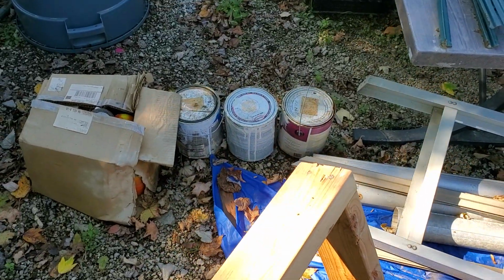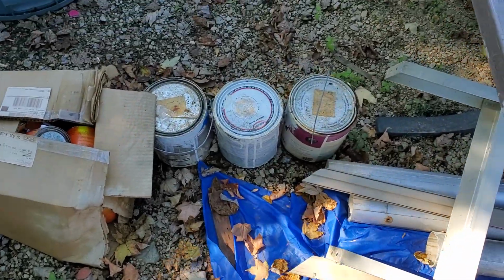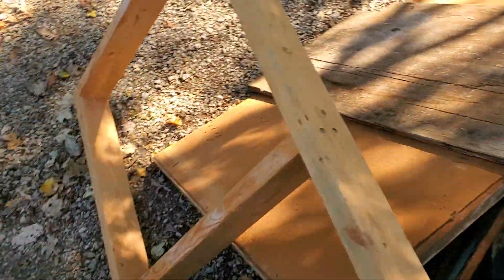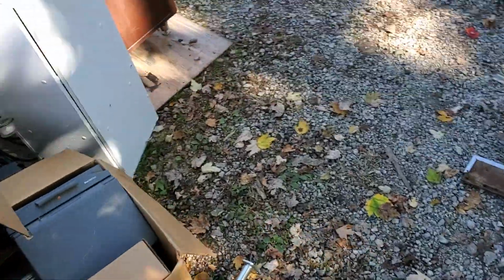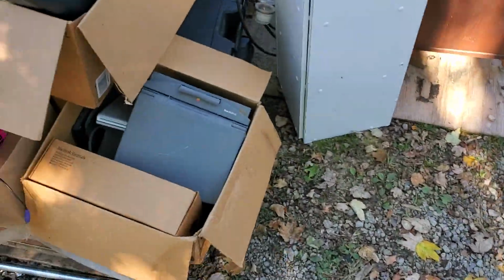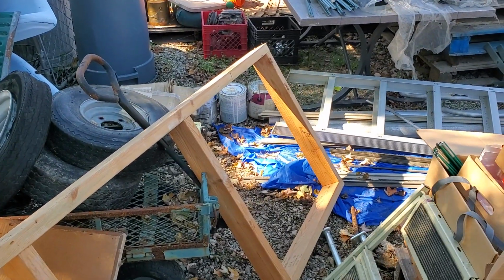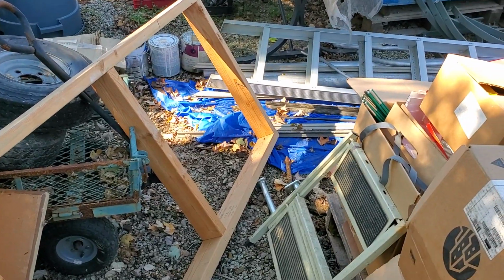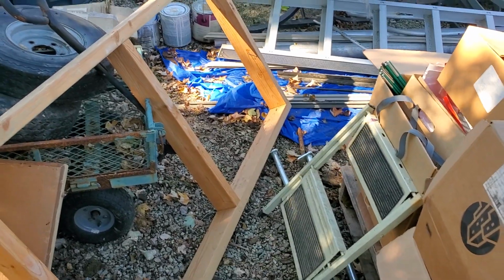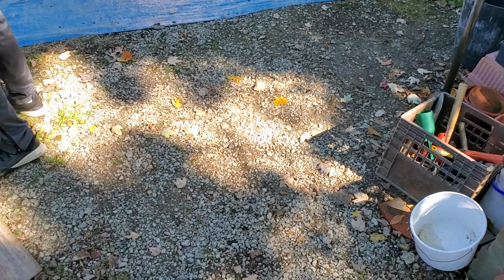And then you've got the bad stuff. Paint. It seems that people sneak paint in on me when I'm not looking, and then I've got to deal with it, because you can't just throw paint away. You've got to make sure everything's dry. I want to protect the environment as I live my life, that way the grandkids have something to enjoy. So you guys, have a wonderful day.